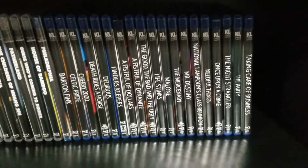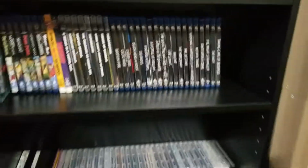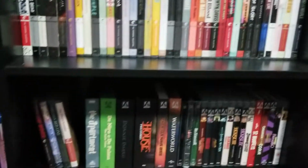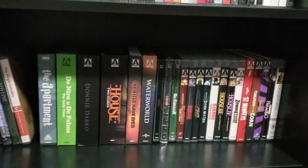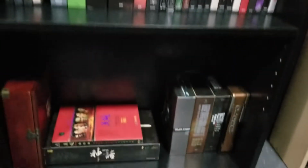They release a lot of really good stuff that desperately deserved a Blu-ray release. And then, of course, the Criterions follow suit underneath. My little Criterion collection. I don't have a ton of them, but I got a few Criterions, and then my tiny little Arrow collection kind of ends it off. And this bottom shelf's got just some DVD box sets and stuff that I don't really have room for elsewhere.